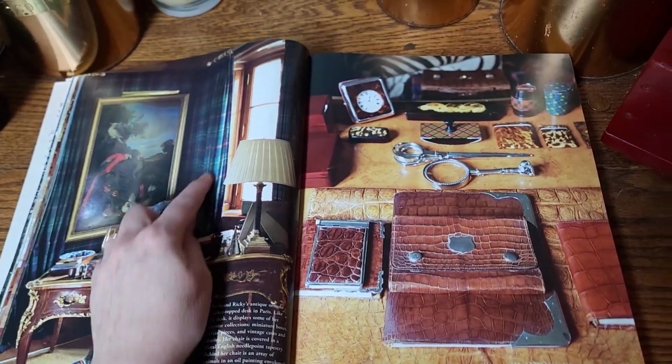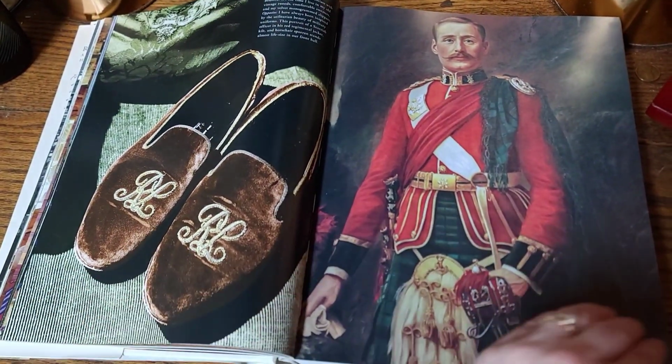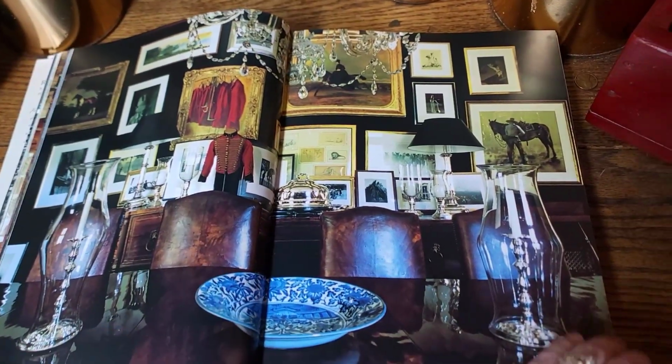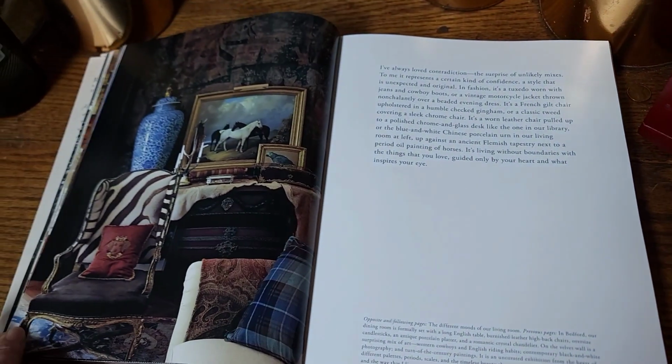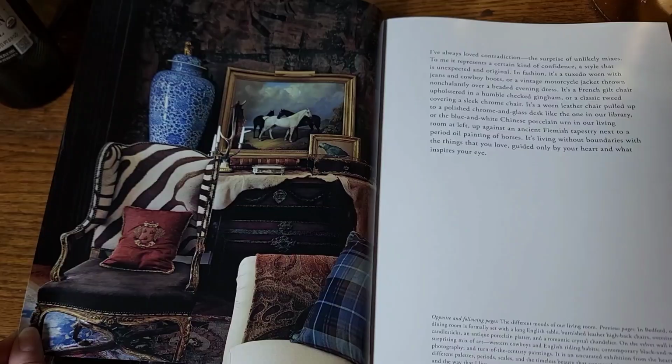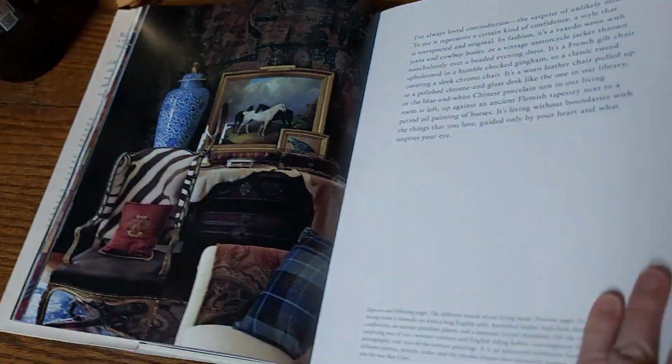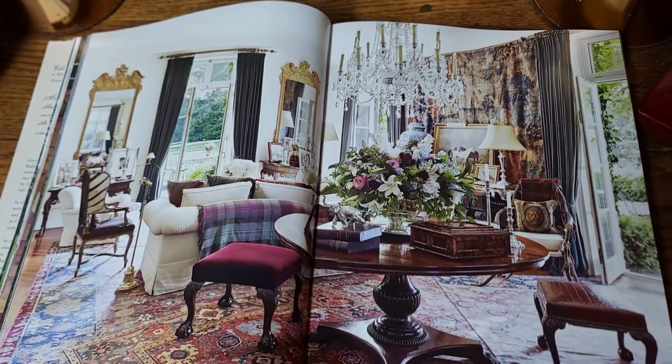Loving this plaid. I just love it so much. Look at this. Monogram shoes. Velvet, of course. Can't go wrong with velvet. I love Ralph Lauren shoes so much. They are my favorite. I love this picture too. I think this picture's on the back of the book. Yep, that's the same picture. Love this picture.